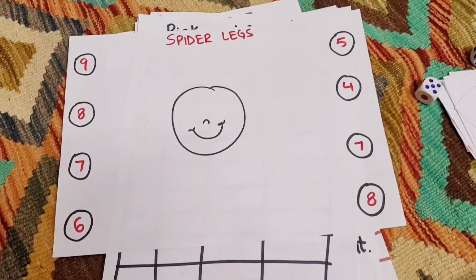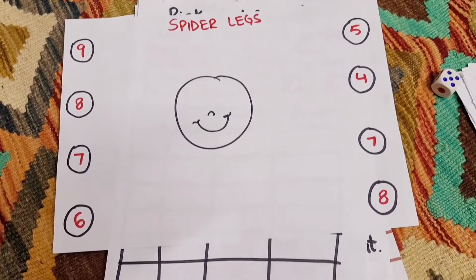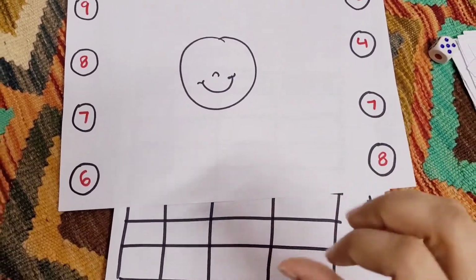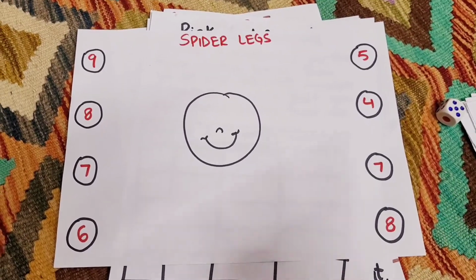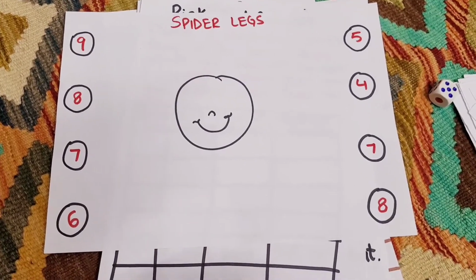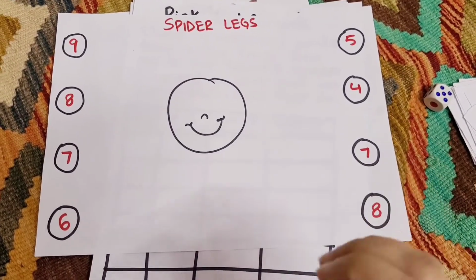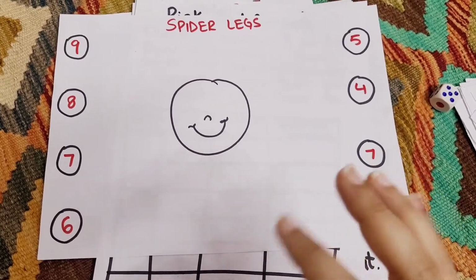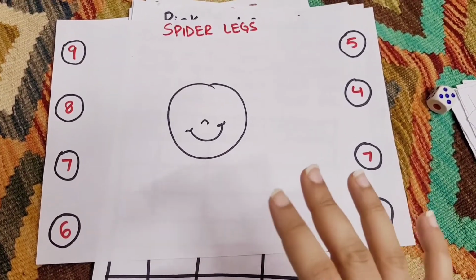And spider legs making 10. This is a fun activity that you can do with your child to have them practice their numbers, making numbers. So your child should be able to do that, especially with the number 10. It is done at kindergarten level. They need to master that. So this is working on that.